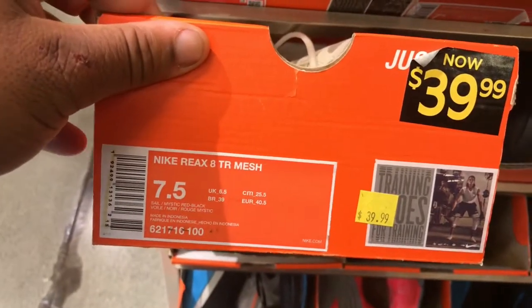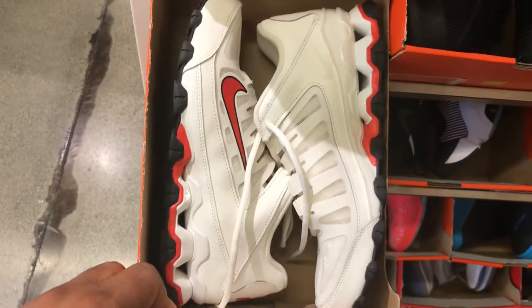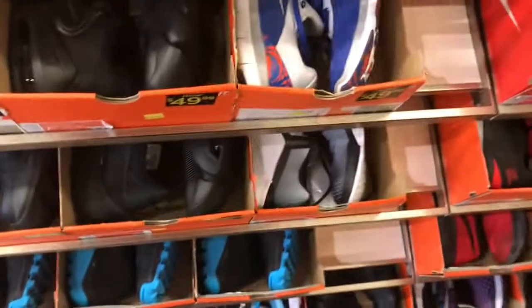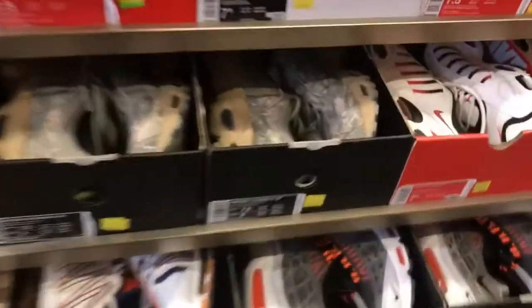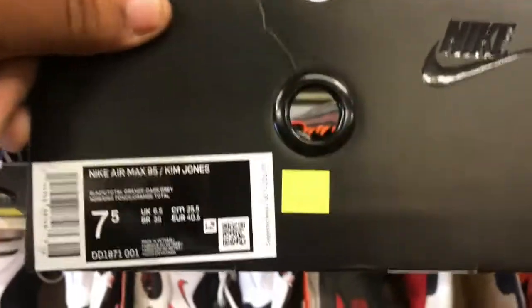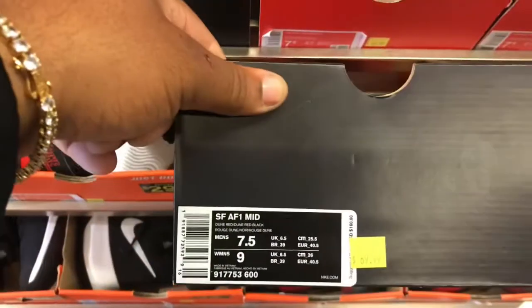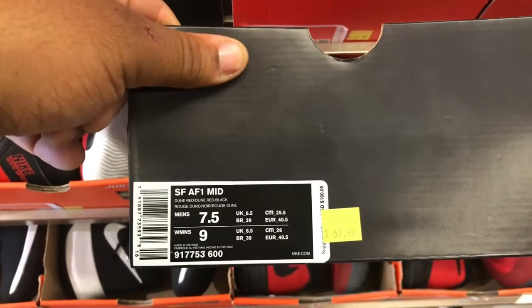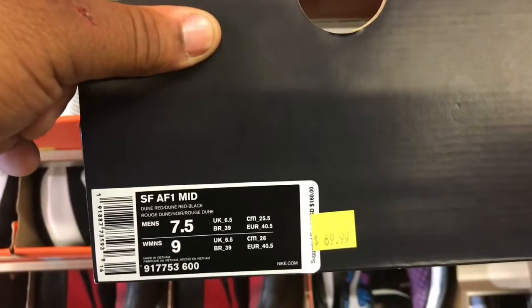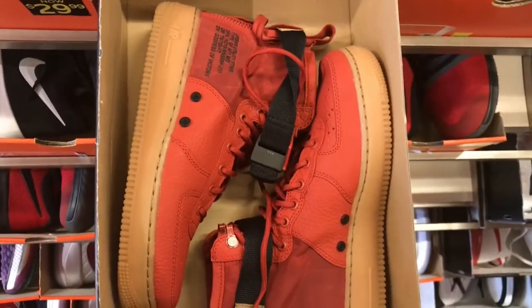These React 8TR Mesh, 7.5, $39.99. I don't know if y'all digging those or not. Got some of them Kim Jones 95 Air Max, $99.99. All right, got some SF Air Force One Mids, $69.99, size 7.5, and that red strap blade.